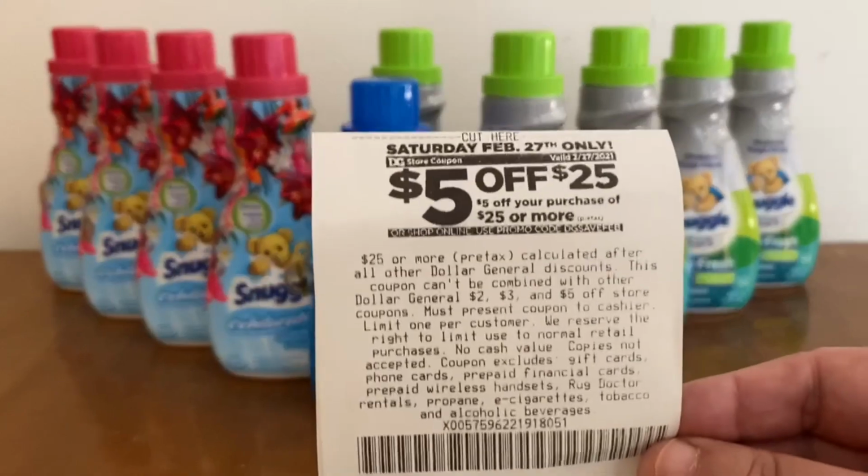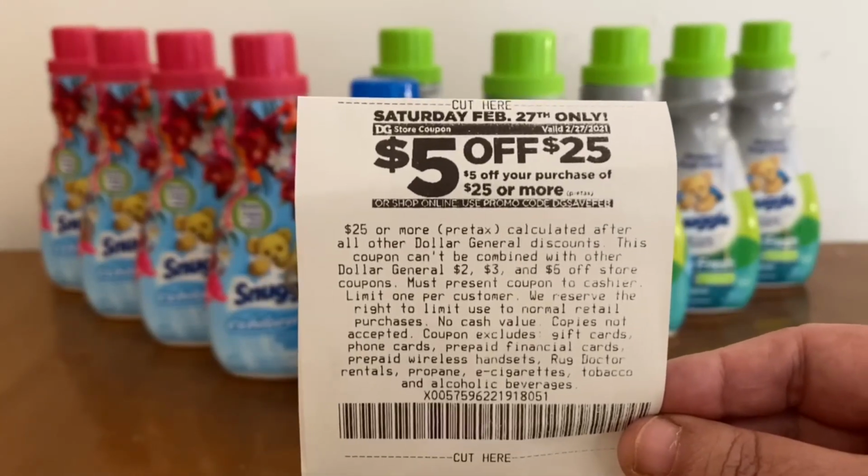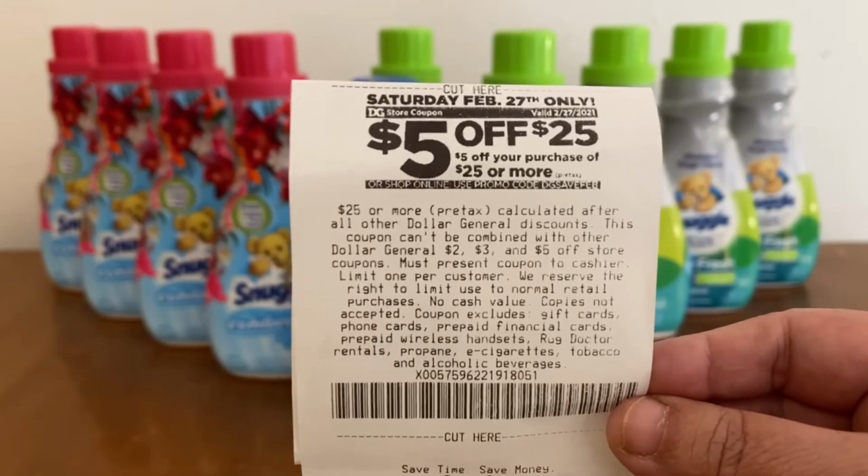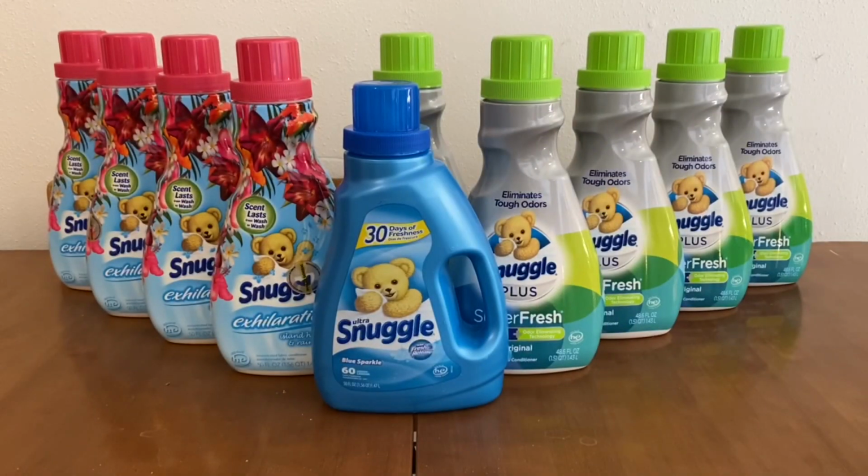Don't forget, we get the digital ones, but if you guys have been shopping, you should have these at the bottom of your receipt as well. Don't forget to use these while you're out there and break down those transactions into $25 transactions and get $5 off of each one. It makes for an even better deal. Okay, so let's go on ahead and get started with our 5 off of 25 scenarios.